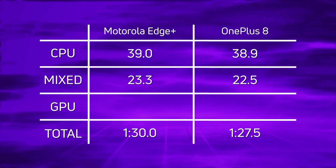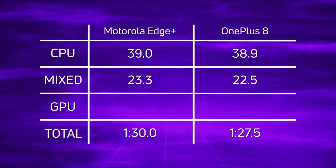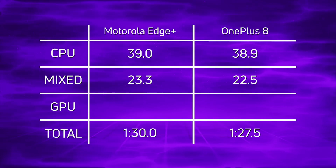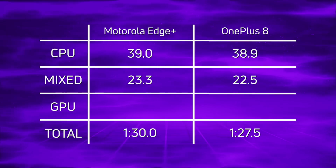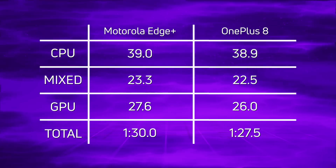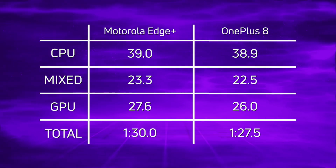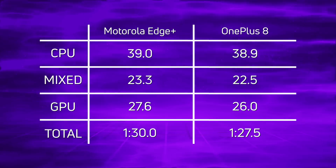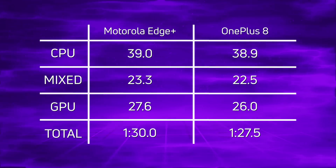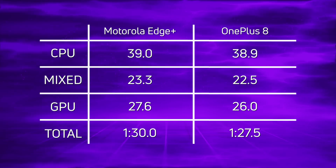Then when we got to the mixed CPU, GPU, 23.3 versus 22.5. So another win by the OnePlus 8. So that's 2 wins out of 2 so far. And then when we get to the GPU, 27.6 versus 26.0. So 1.6 second lead there. So in fact, it was a win in every category for the OnePlus 8, sometimes even by a fraction of a second. However, those fractions of a second count. And when you add them all up, it's 1 minute 27.5 for the OnePlus 8.